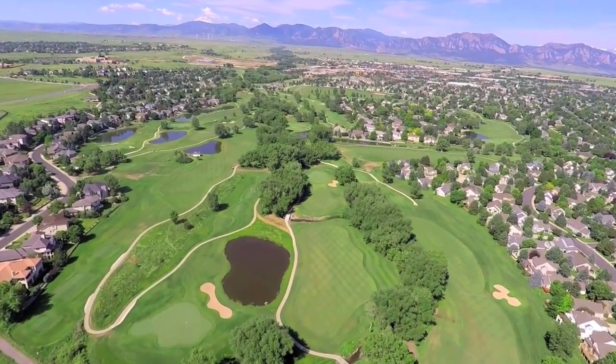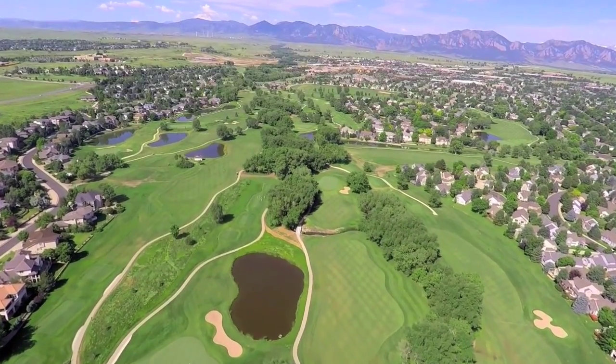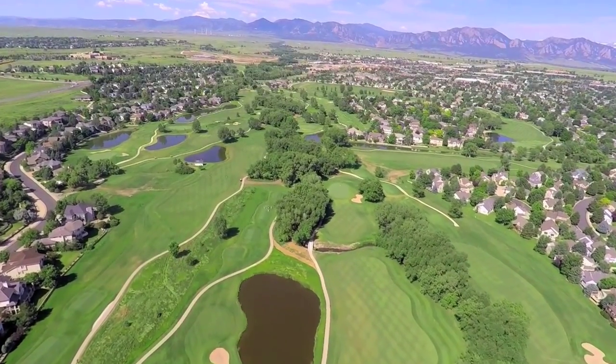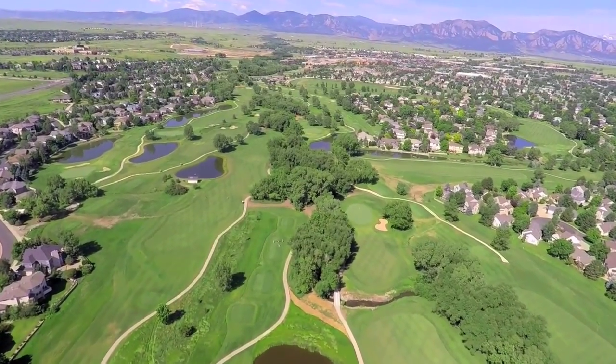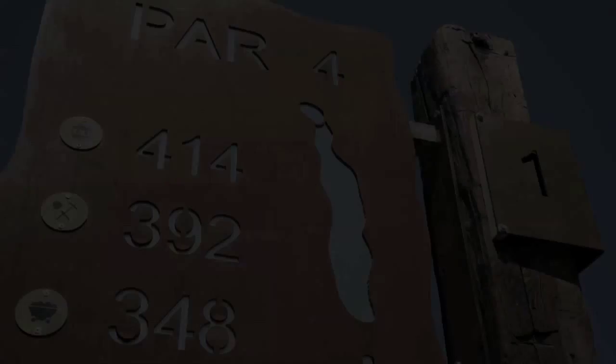Welcome to Coal Creek, Colorado's newest 25-year-old golf course, situated along the Front Range of the Rocky Mountains between Denver and Boulder in beautiful Louisville. Hi, I'm David Baril, the golf professional here at Coal Creek. Let me take you on a tour of our 18 holes of challenging fun.